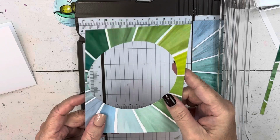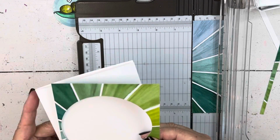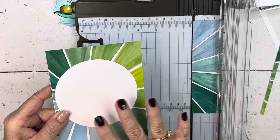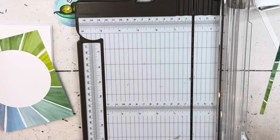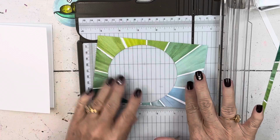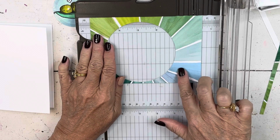So the large circle just fits on the card. And then this needs to be 5 1/2 instead of 6, because this is a 6 by 6 paper pack. And I want to lose the blues, not this green down here. So 5 1/2.